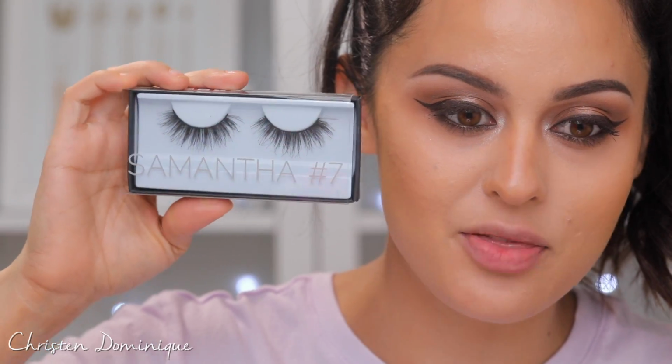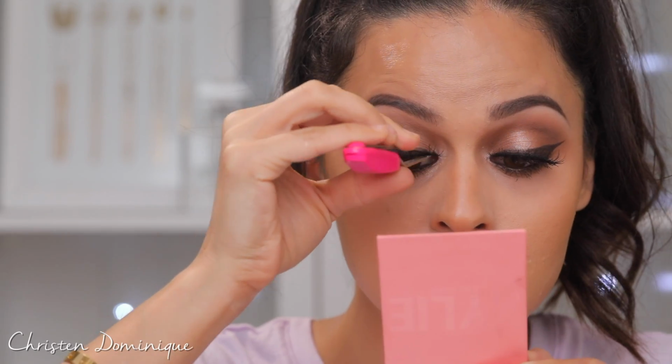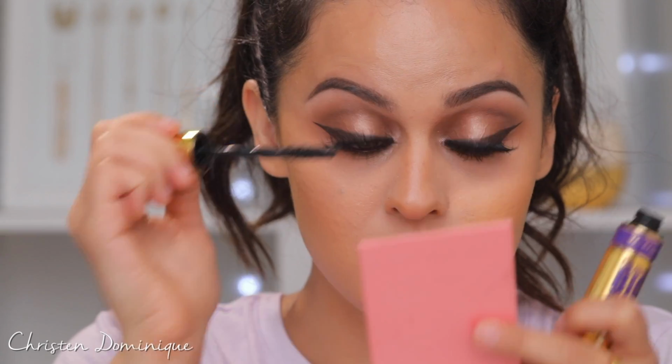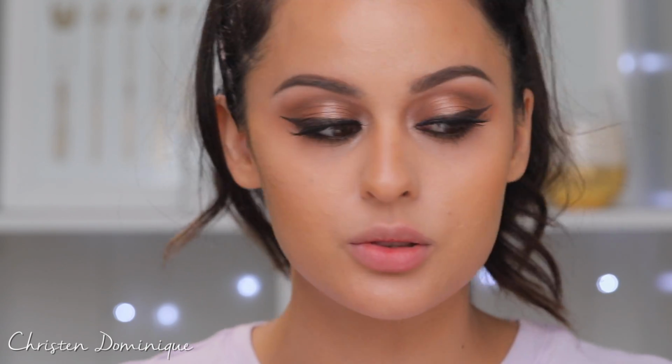These are the Samantha number 7 lashes from Huda. So I'm just gonna put the black mascara on the tips of the lower ones. Wow, I'm really liking Huda Beauty lashes. The length, the style, they're just so, so nice.